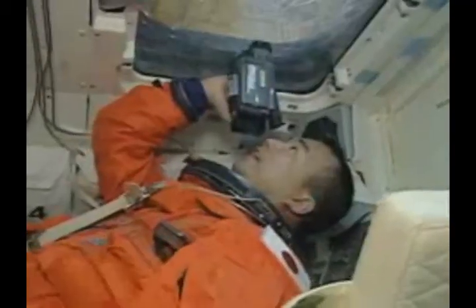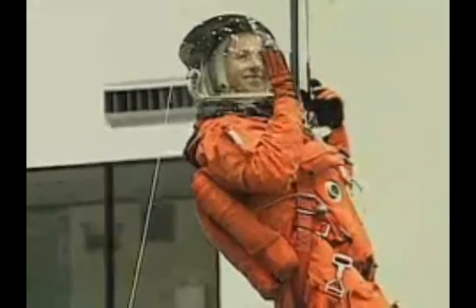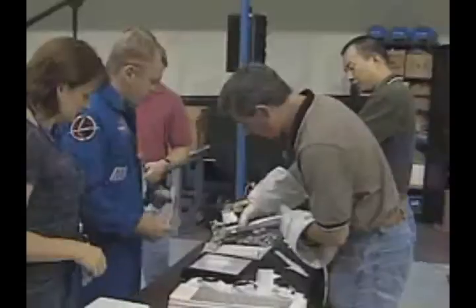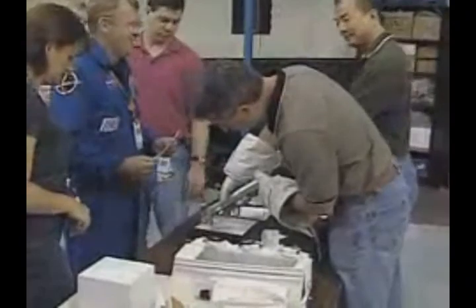We also have a virtual reality lab. Here, Jim Kelly is doing robotics training with Charlie and Wendy. Soichi's in one of our simulators doing training with the camera for the ET photo. Here he is in the neutral buoyancy lab for EVA training. Steve is doing emergency egress training in the launch and entry suit, and also some tile repair.